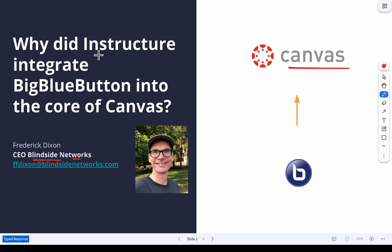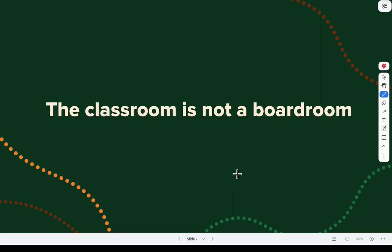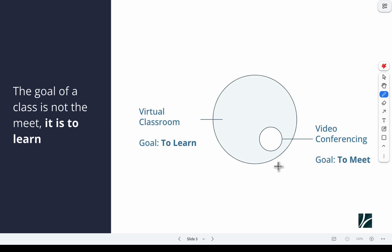I want to answer the question I get asked a lot, which is why Instructure integrated BigBlueButton into the core of Canvas. And the answer boils down to the classroom is not a boardroom. And using tools such as video conferencing tools for virtual classes does not fit. It's because these tools were designed for meetings. But the goal of the virtual classroom is not to meet, it is to learn.